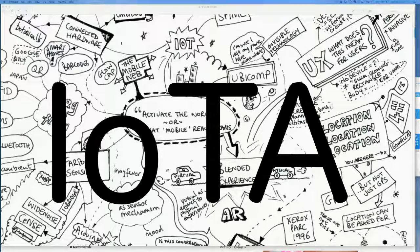The word iota has two distinct meanings. As a noun: 1. A tiny or scarcely detectable amount. 2. The ninth letter of the Greek alphabet.